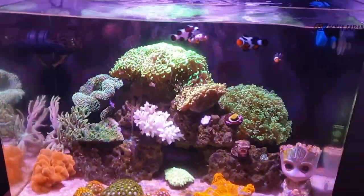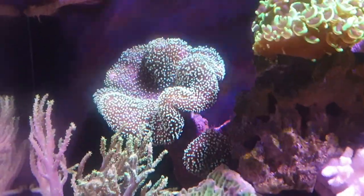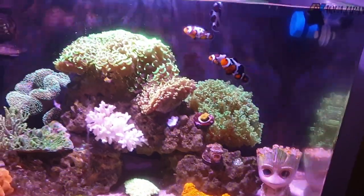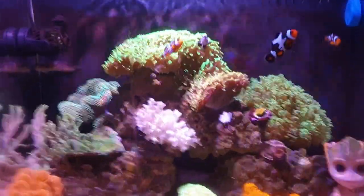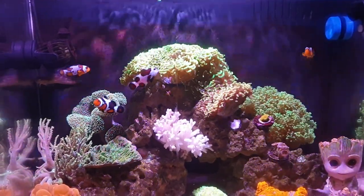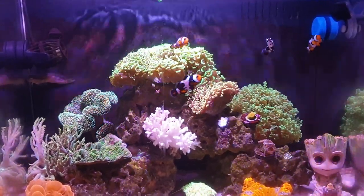Quick look at the guys, it's been more than one day. We just added the leather coral, it's fully bloomed. Hey, my four guys, so far they're okay. No fights, but there's a bit of pushing in there. But generally, I feel they're okay.